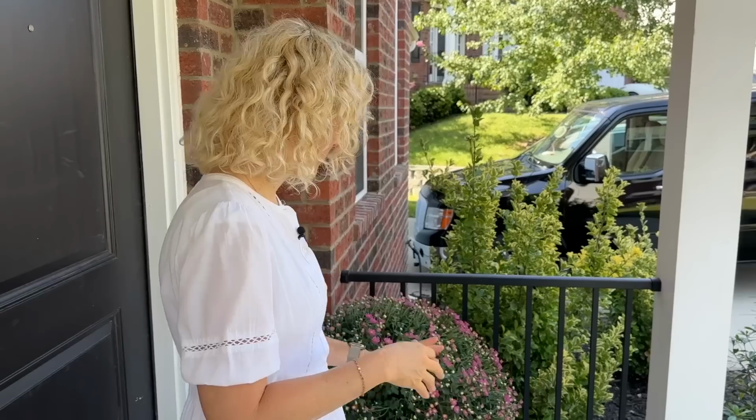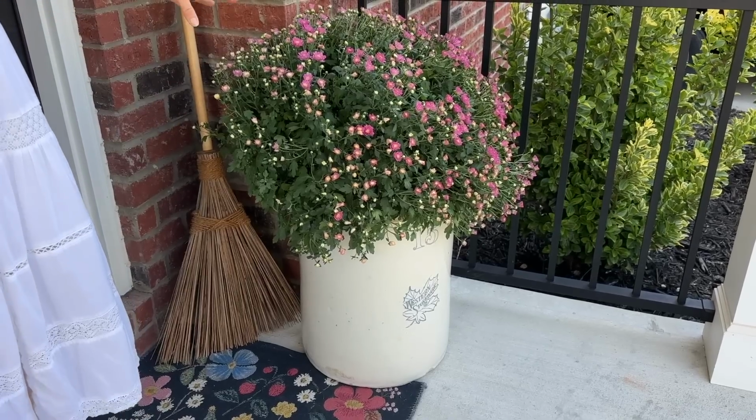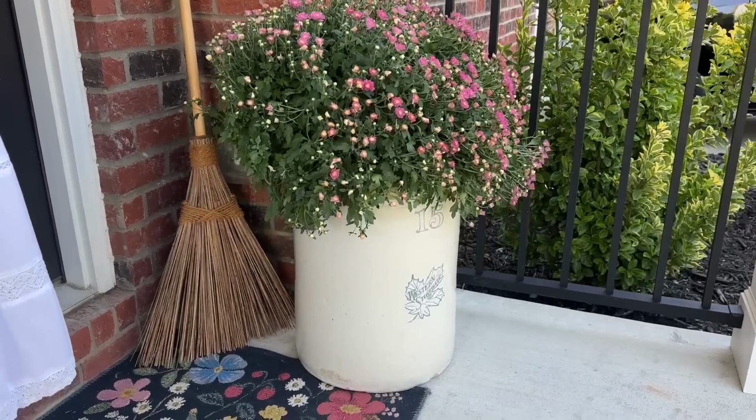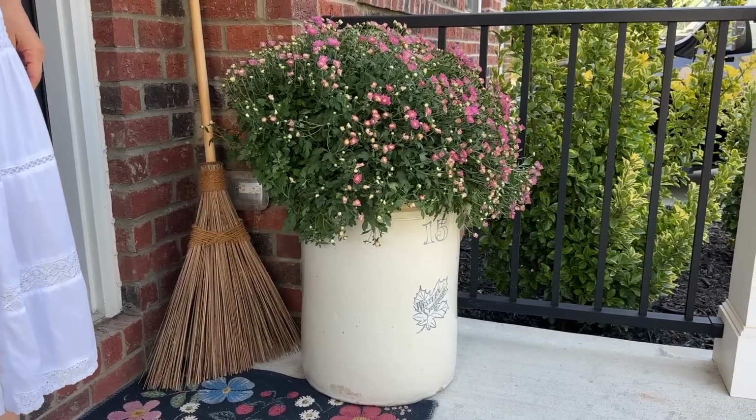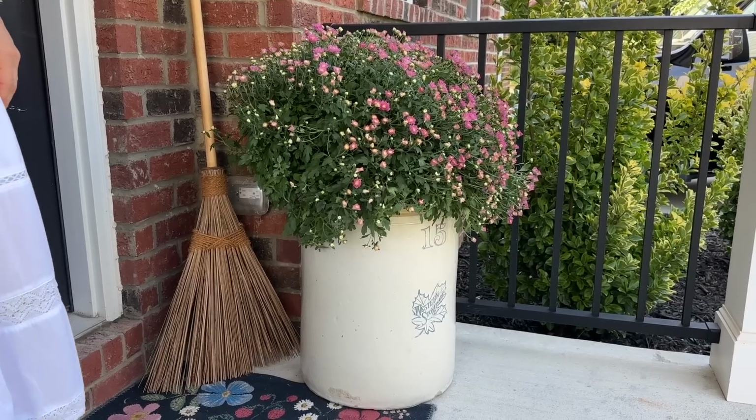So we thought we'd start at the very beginning, and that's the porch. If you remember, I got this 15-gallon crock back at the thrift store 3 years ago maybe, and Mike built me a little structure so I could put my Costco mums in it, and I love it. It looks really cute. So cute. No, it's perfect.